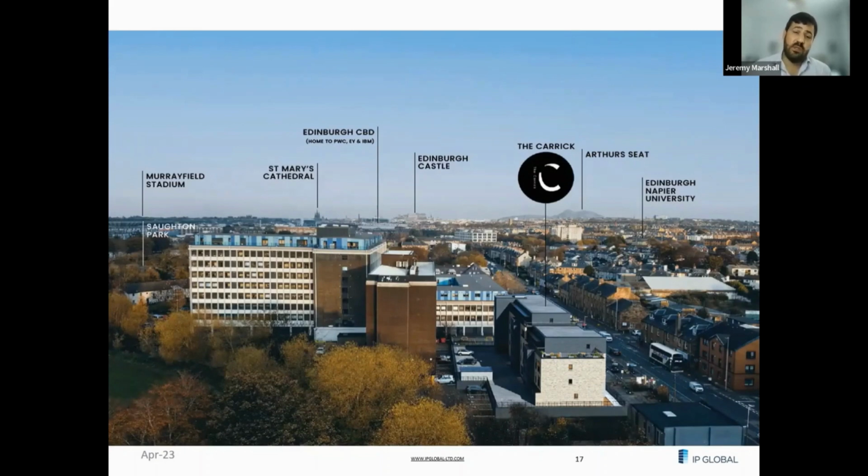Those property prices you saw there, we're hovering around the kind of high 3s to low 400s per square foot. Going back into the city centre, we're going up to £700 a square foot. So for value, for potential, for growth, it's exactly the kind of property we've been looking for the last few years, actually.